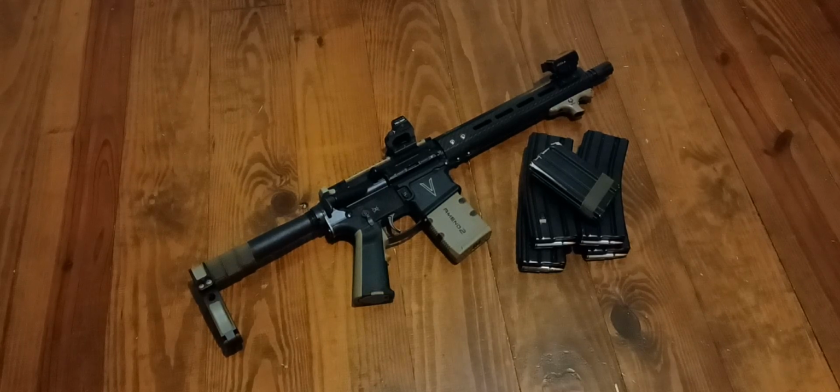I mean, I have Streamlights and all kinds of stuff, Olights, but I like to try different lights. I'm kind of a flashlight junkie, so this is what I'm running right now, and it seems to work quite well. I'm not a Navy SEAL. I won't be halo jumping into any jungles or swamps, so I don't need to worry about 50-meter immersion capability.